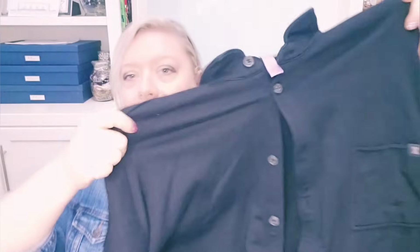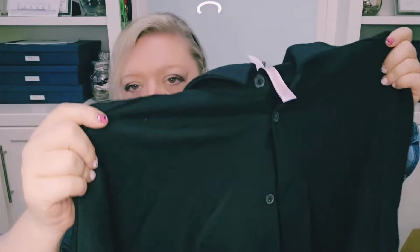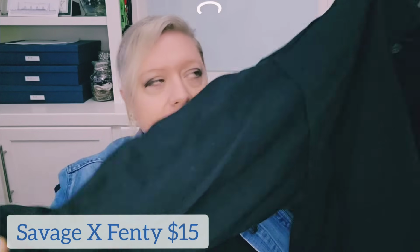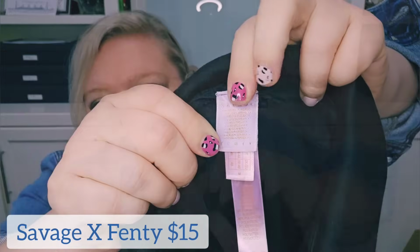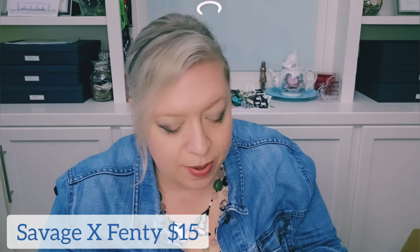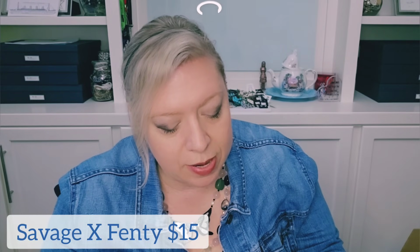So the first piece is this black, kind of like a shacket, okay? It's a shirt, a button down, but it is a little bit heavier weight, almost like a jacket. So by Fenty. I was like, I've never seen that at my thrift store before, so I was super excited to pick it up. This is in a size medium.